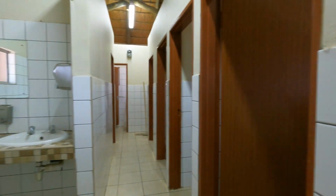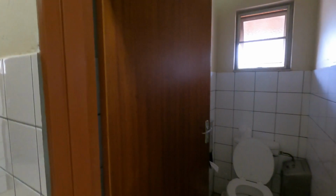Welcome to the ladies' ablution block at Lower Sabie. There's some basins and toilets and showers and so on and la-di-da. And now let's just cut it there now, shall we?